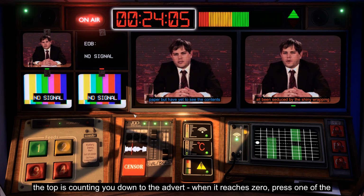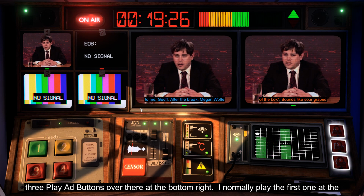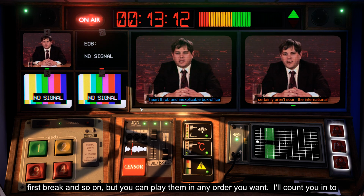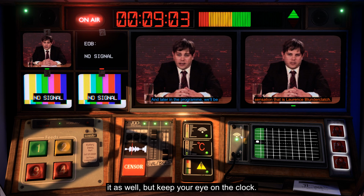Now the clock at the top is counting you down to the advert. When it reaches 0, press one of the 3 play ad buttons over there at the bottom right. I normally play the first one at the first break and so on, but you can play them in any order you want. I'll count you into it as well, but keep your eye on the clock.